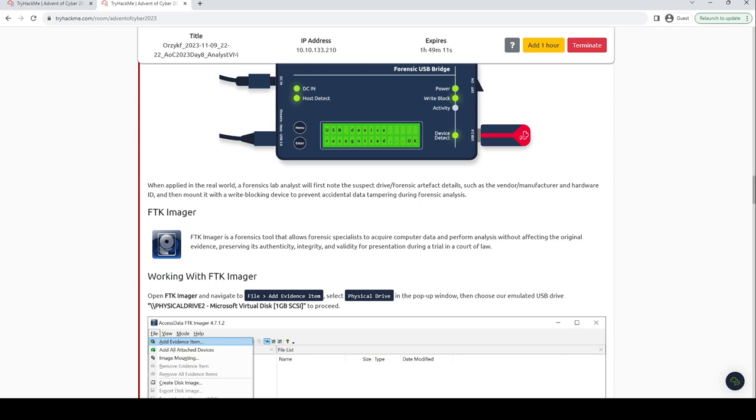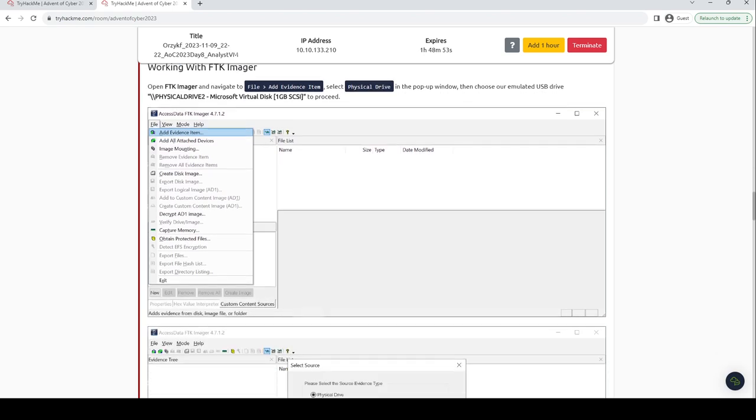Working with FTK Imager, open FTK Imager and navigate to File, Add Evidence Item. Select Physical Drive in the pop-up window, then choose our emulated USB drive, that one that we read before. It's long. So, actually, let's at this point pause and see if we can manage to do that in the RDP. I will bring up the remote desktop connection.